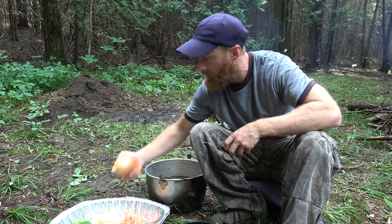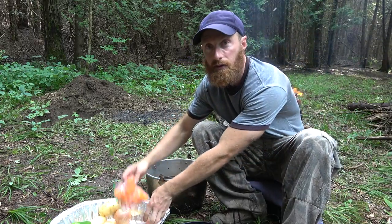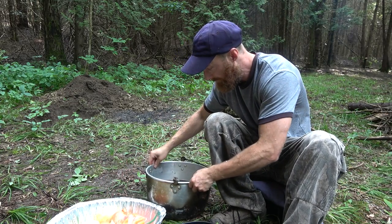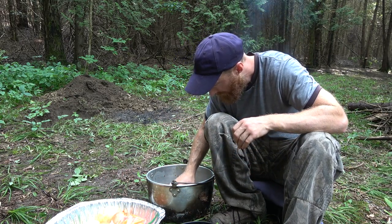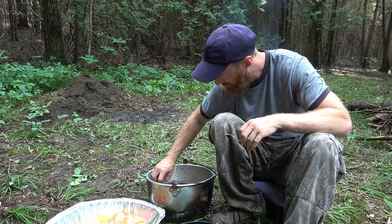So we have green pepper, potatoes, onion, and some carrots. So that gets added after. So for now, we're just gonna transfer this over. Just our pieces here, and we're gonna get them so that they're nice and tender.